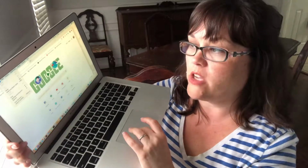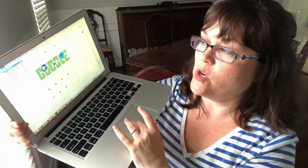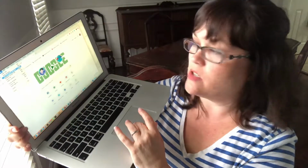So there's lots of little different shortcuts that you can do, and you can learn about them by just looking at what you're doing. Let's see if I can find one. Most of them are going to be right in here. Save, share, let's see, new tab, new window, new incognito window. You can do that as well.